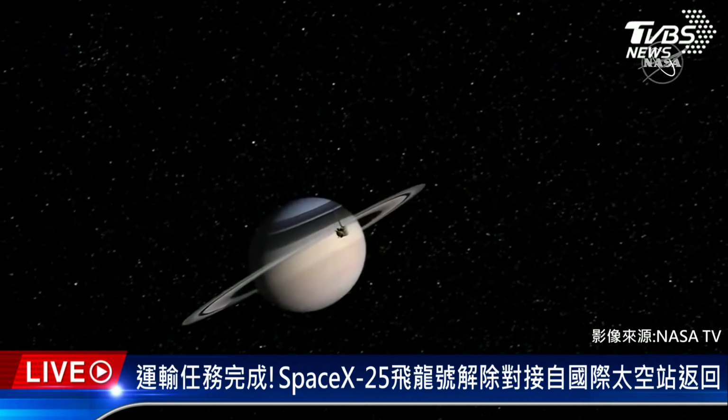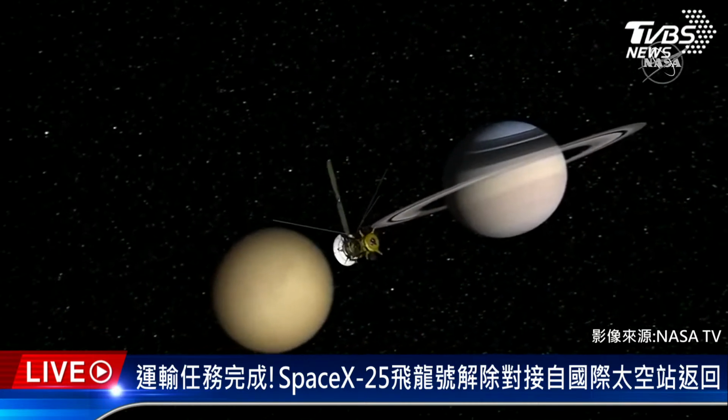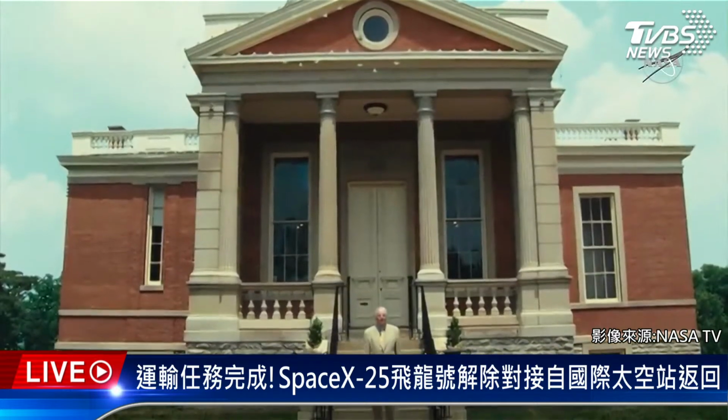By 2017, Cassini had circled Saturn more than 250 times, and the mission's achievements had earned the praise of many, including the first human ever to set foot on another celestial body.